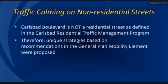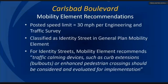Carlsbad Boulevard does not meet the definition of a residential street as defined by the Carlsbad Residential Traffic Management Program, our CRTMP. Therefore, it's not eligible for traffic calming under this program. So this project is based on recommendation found in the mobility element of the general plan. Carlsbad Boulevard from Tamarack Avenue to State Street is posted at 30 miles per hour based on the engineering and traffic survey. It's also classified as an identity street in the general plan mobility element. For identity streets, the mobility element recommends traffic calming devices such as curb extensions, also known as bulb outs, or enhanced pedestrian crossings.